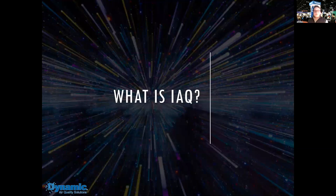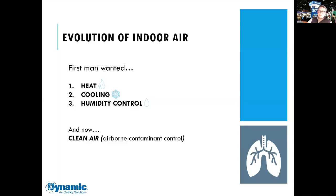But to start, we want to understand what is IAQ, or indoor air quality. If you think about the evolution of what we referred to as indoor air quality, we kind of joke internally about the progression: first man wanted heat and then cooling, and then humidity control, and now clean air. Today we're all familiar with IAQ in the sense of providing good air quality, whereas you could make the argument that heating, cooling, and humidity control are part of IAQ, or indoor environmental air quality, if you wanted to stretch it with the E.